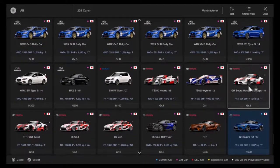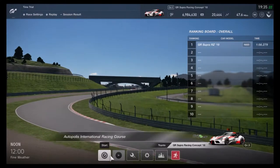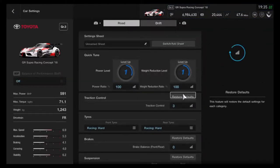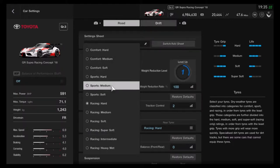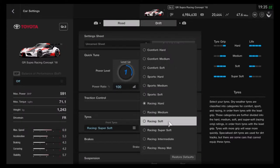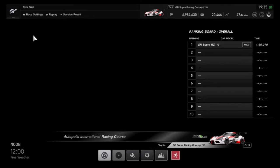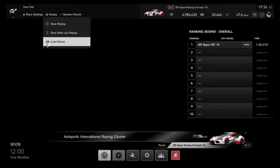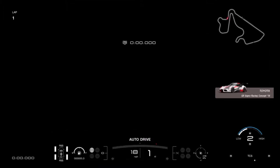Right, guys, what I'm going to do, the GR Racing, Supra Racing. I did tune it up, but I'm going to tune this to standard settings to make it fair. Obviously, we know you should win it. It's the racing concept. So what I'm going to do, I'm going to load the Ghost. Hopefully, let's go for a one lap wonder. So, enjoy the video.